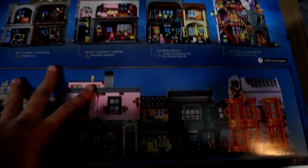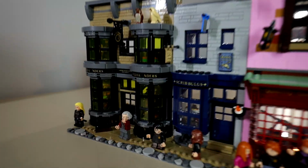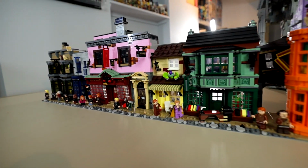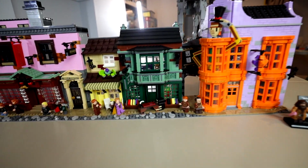So Harry Potter for me, like I said, has been one of the biggest parts of my life for a very long time, and it's really nice to finally sit back and get the entirety of Diagon Alley finally done here. Now, of course, this raises the question of where am I going to put this?